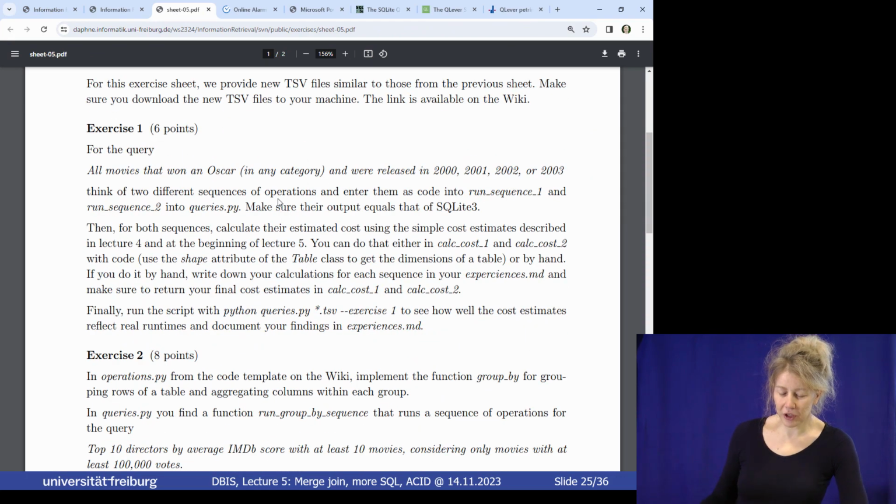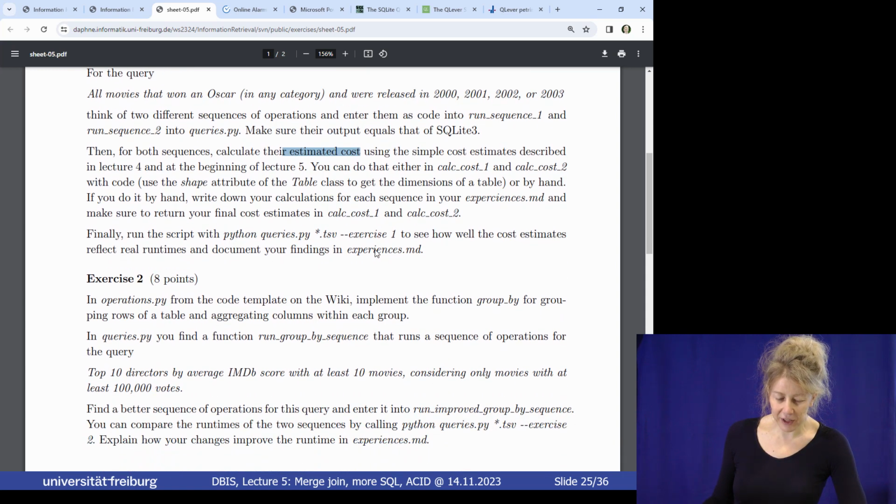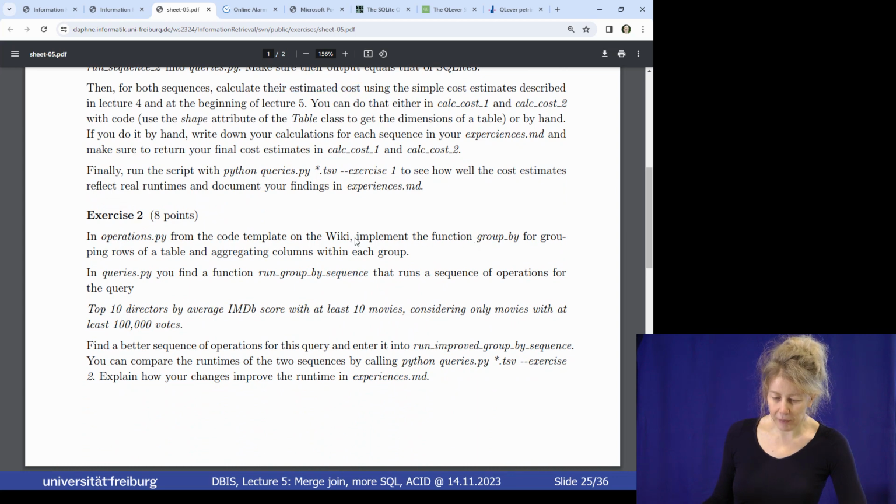So the exercise sheet is now more advanced stuff, and it's like practicing all the things we have seen. Here you have interesting queries, and by the way, we have new data with a little bit more information, which we needed to make more interesting queries. Here we have all movies that won an Oscar in any category. The reason for the year restriction is just so that the result is not so big. And here you should play around with cost estimates. We have already talked about them in the last lecture, but you haven't really played with them in the exercise sheet. This is about implementing group by and then trying it out for a query.